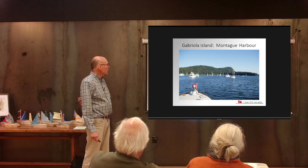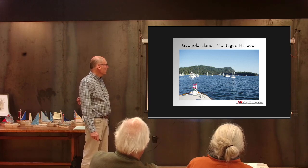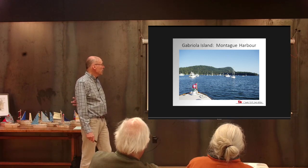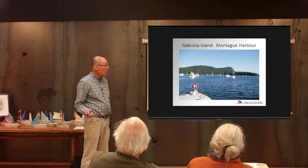If you're up there on a really crowded weekend, a great place to go is Montague Harbor on Gabriola Island, because it's big, and I've been here with 100 boats, and it doesn't seem crowded, so it's a really great location.